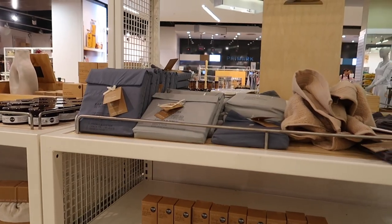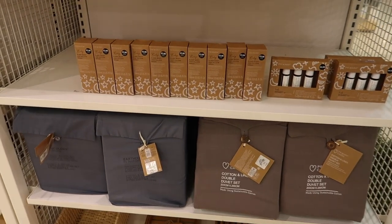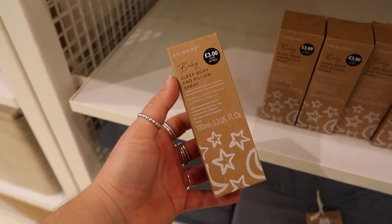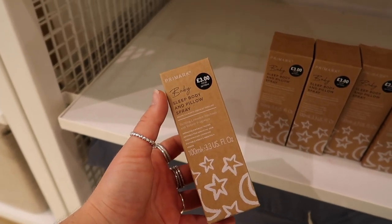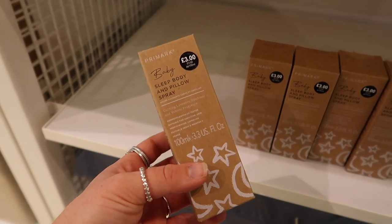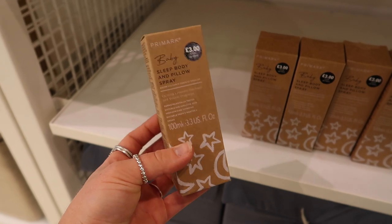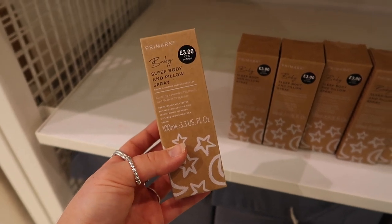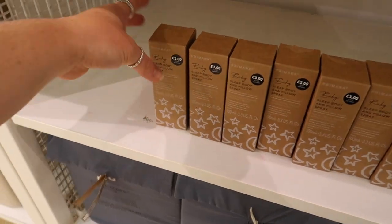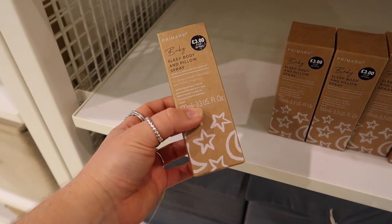Within the bedding, this is really cute. I just noticed this, which I don't think I've seen before. This is the Primark baby range, but it's the baby sleep body and pillow spray. And I just thought that's so different. How cute would that be as a gift if you were putting together something for a new baby or a baby shower or something? I might pick one of those up actually for my friend.